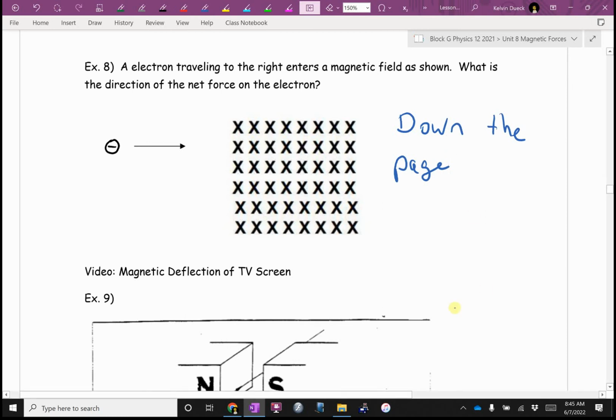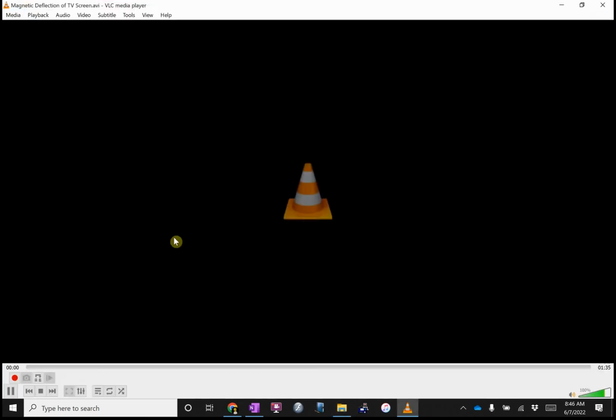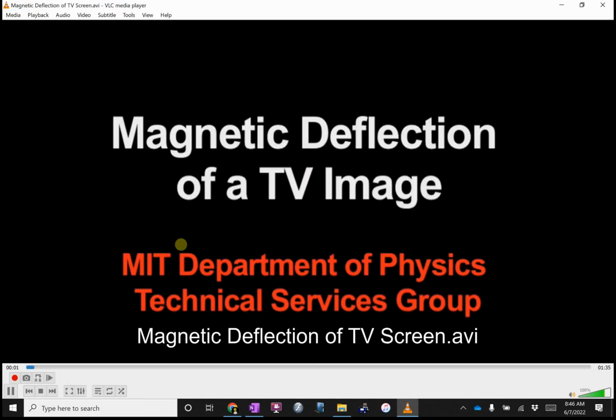Old TVs, remember we looked at the cathode ray tube and how old style TVs used to work? All they were was a bunch of electrons hitting a phosphorescent screen. So if you took a magnet near an old TV, you got some neat effects. Don't do this to your nice plasma screens. You might do some permanent damage.